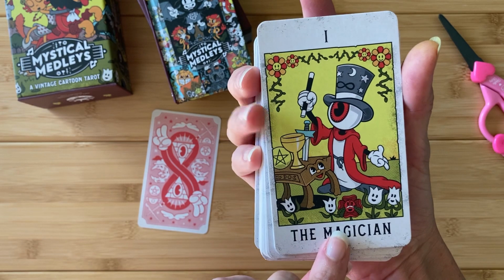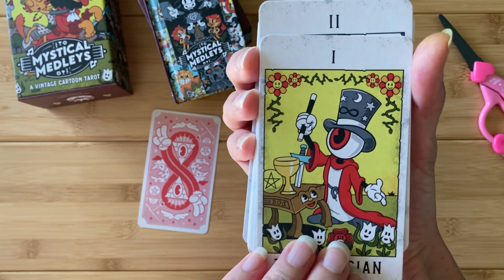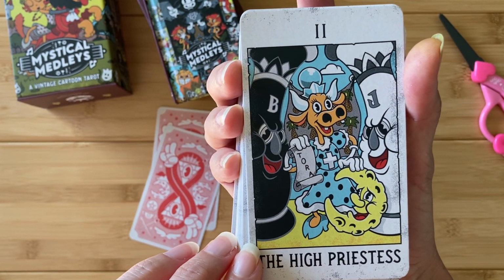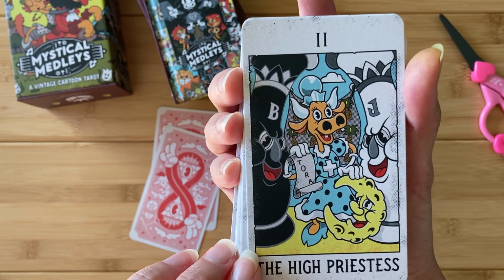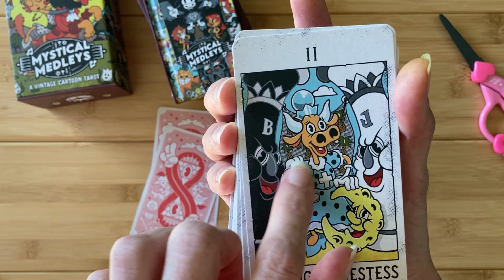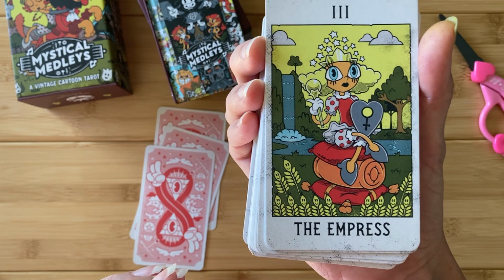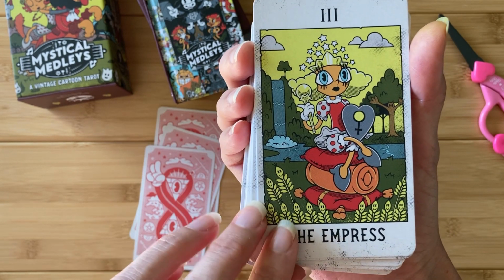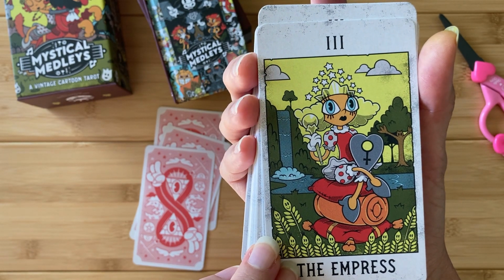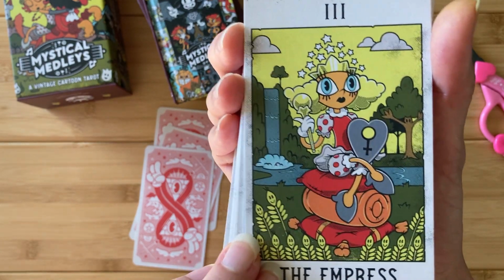So we have the Magician and all their tools for creation. High Priestess. I love that she's a cow. That's amazing. There's palm trees in the back here. The Empress. She looks pretty happy sitting on her little thing there. Her eyes are so very large. She's got abundance, creativity flowing all around her.